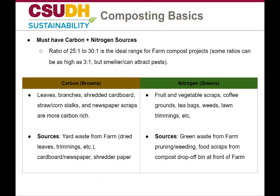Also, in terms of the source material, in order to actually get composting going, you need to have two sources of things. One is carbon sources and one is nitrogen sources.